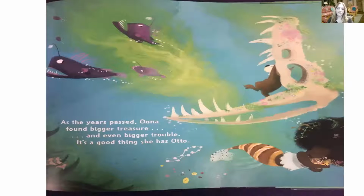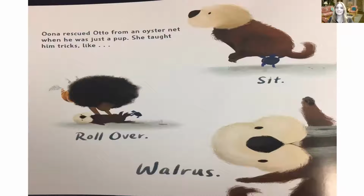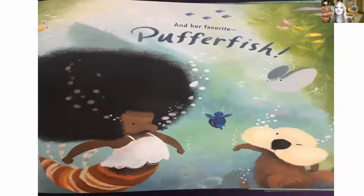As the years passed, Una found bigger treasure and even bigger trouble. It's a good thing she has Otto. You see Otto? Let's meet him. Una rescued Otto from an oyster net when he was just a pup. She taught him tricks like sit, roll over, and walrus. I bet you may teach your pet tricks just like that, huh? And her favorite trick was pufferfish. Can you look like a pufferfish too?